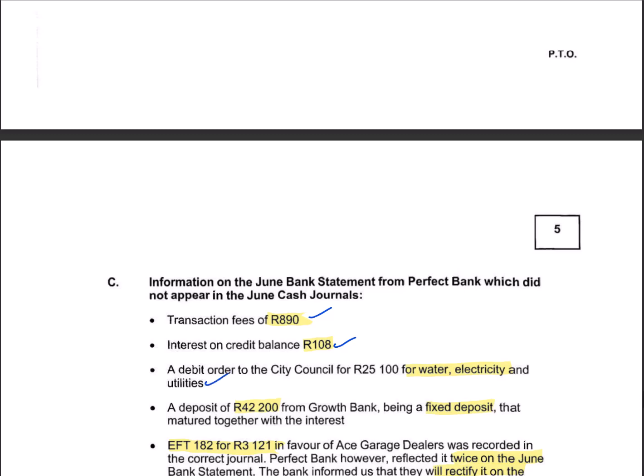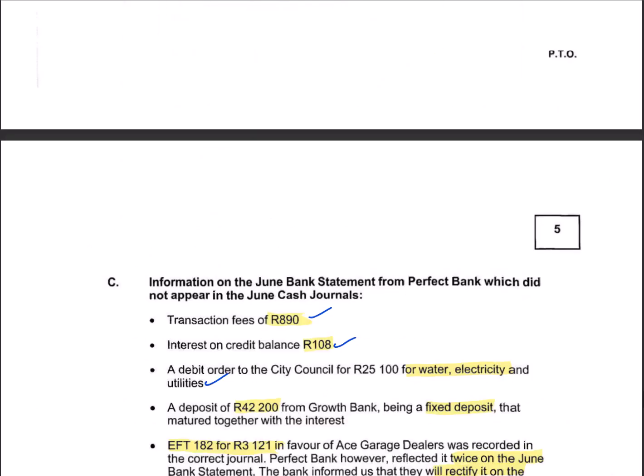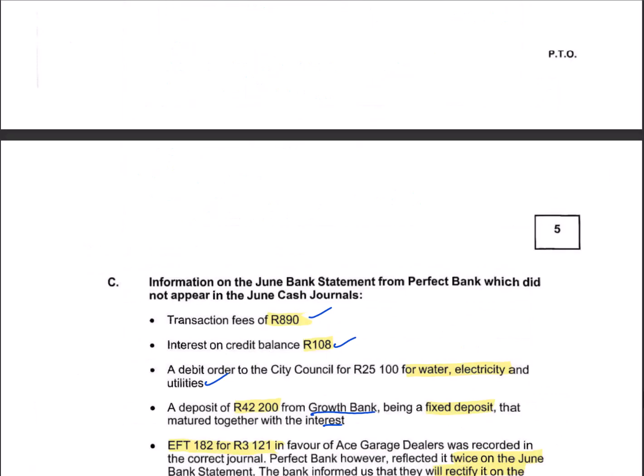That's a payment, 25,100. Then a deposit of 42,200 from Growth Bank, being a fixed deposit that matured together with interest. So that's a receipt. 42,200, I think. That's inclusive of interest, right? So that is done.